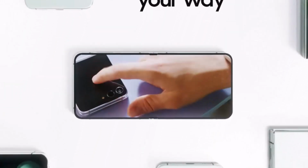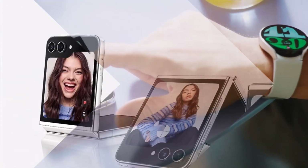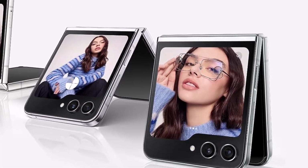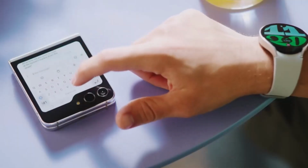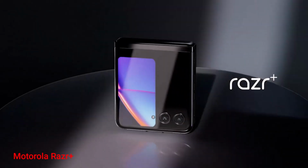Also, thanks to its larger 3.4-inch exterior display, the latest model can do much more without needing to open it up. You can even run full Android apps, though you'll have to mess around with Samsung's Good Lock software first. Number 4. Motorola Razer Plus.